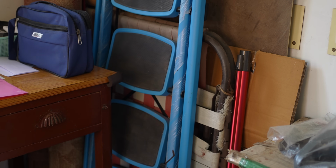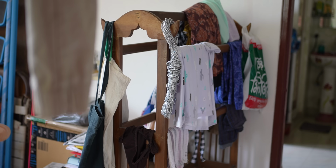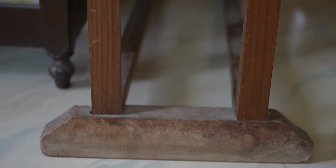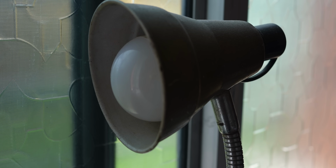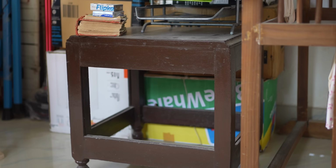This is mostly used to store old furniture. This you see here is called an alna in Bengali. It's basically a cloth hanging rack which was used in olden times. This lamp you see here is like a century old or something. Also this table.